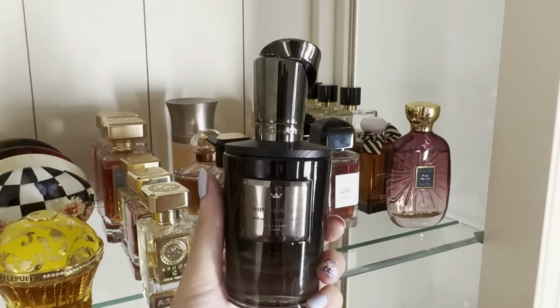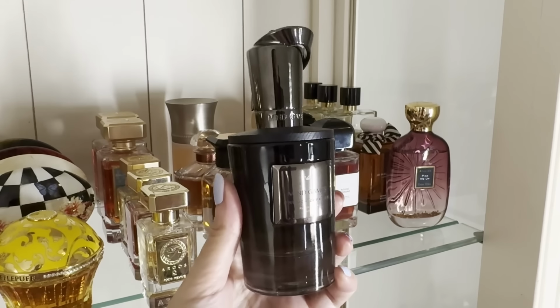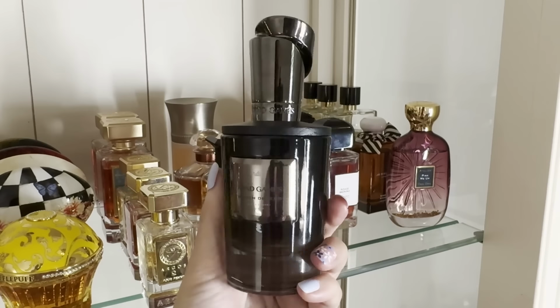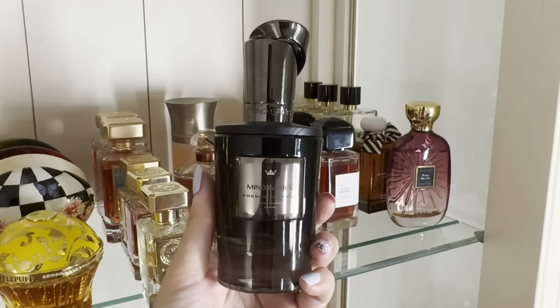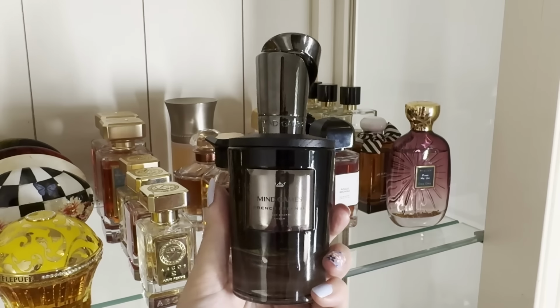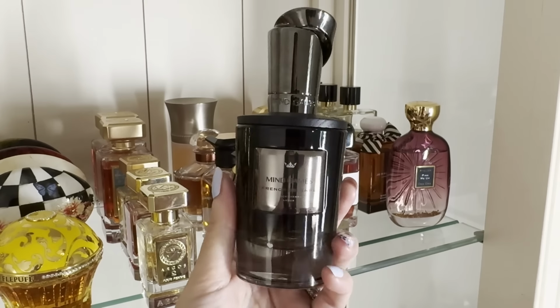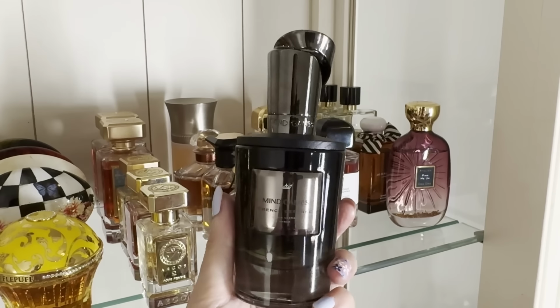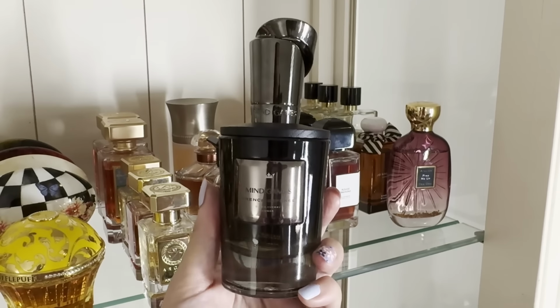And this is a boozy cherry. There's no boozy notes in here, but I get a boozy feel from this fragrance personally. This smells like a boozy cherry, but it's not your average cherry. It's a dark, dark, dark cherry, and it's very ambery, woody. Oh, I just love it. Love, love, love this fragrance. And to me, it was worth every single penny.